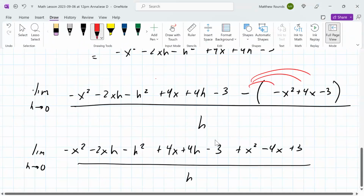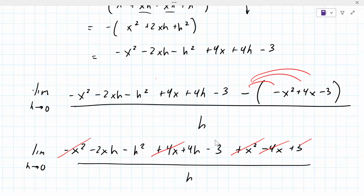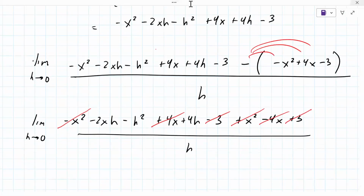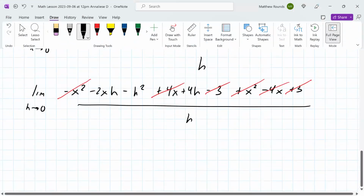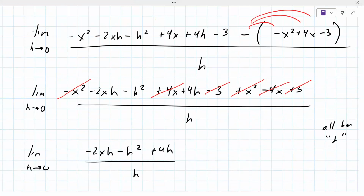Like this minus x squared in the front cancels with that x squared there. Minus 4x cancels with positive 4x. 3 cancels with minus 3. And you're just left with a couple of terms, and notice they all have h in them. That's really important. They all have h. Minus 2xh minus h squared plus 4h, divided by h, like that.